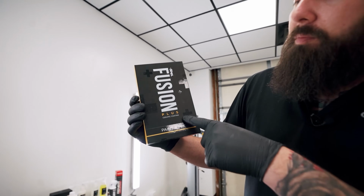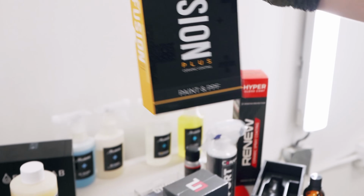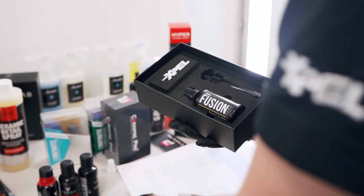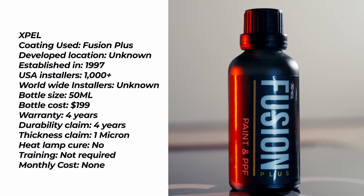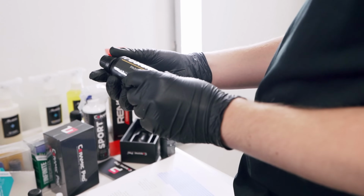XPEL Fusion Plus. XPEL Fusion Plus has over 1,000 installers in the United States. The company started in 1997 as a paint protection film distributor. Their coating did not come to the market until 2019. They would not tell me the country of origin of their coating.